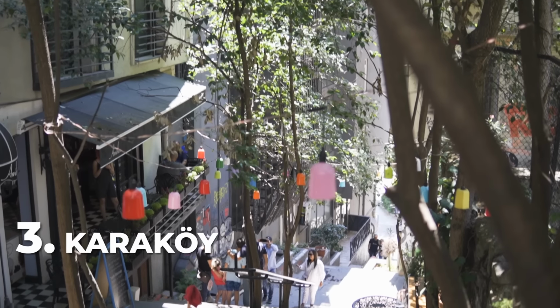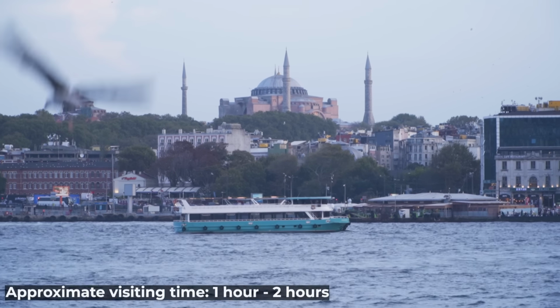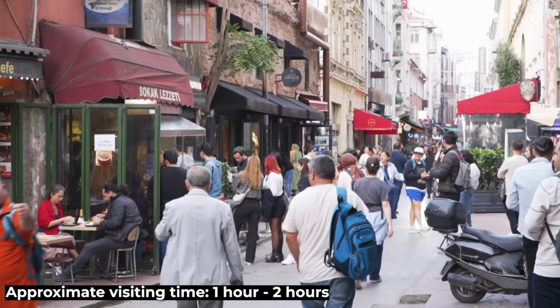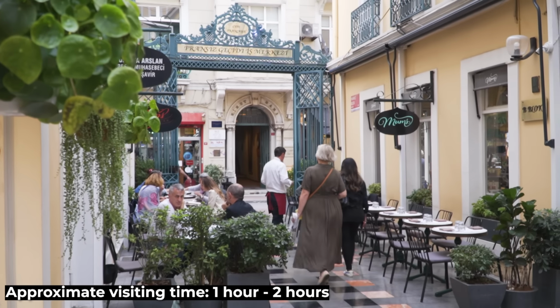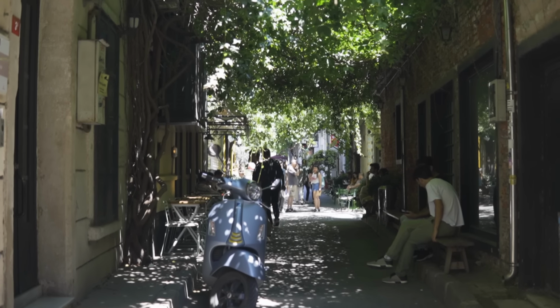Right after Galata Tower and the tram line, you'll connect to another great area by the shores of the Bosphorus. Here you can find a great variety of restaurants, cafes, and even bars to enjoy. Its colorful streets are worthy of being photographed.